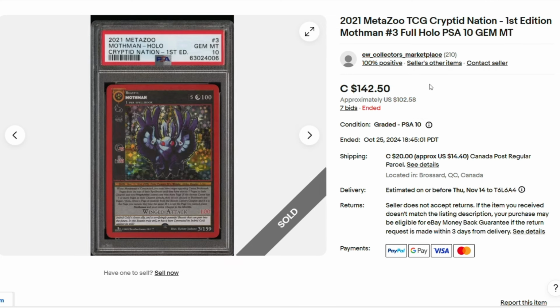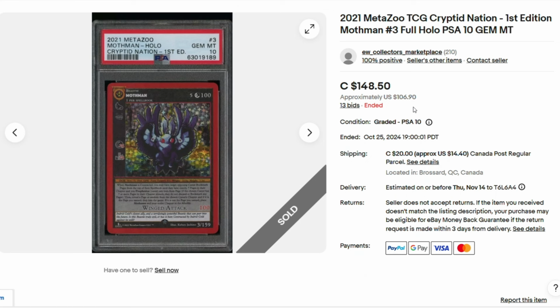Next we have a couple of first edition Full Holo Mothman from Crypto Nation PSA 10. So one in auction on October 25th, sold for $102.50, $102.58 American. And another one I featured in the other video showing how much this card was selling for 3 years ago, which was like $1,700. This is the one right here, October 25th, sold for $106.90 as a PSA 10.